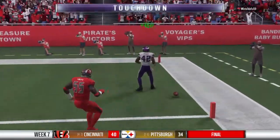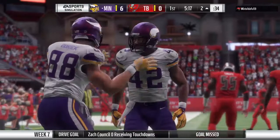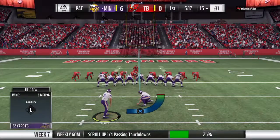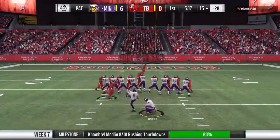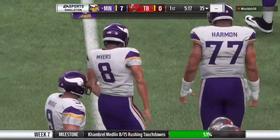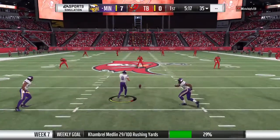And he will score. Touchdown, Vikings. A great effort there. His 9th touchdown of the season. And the Vikings take the ball down the field and score on their opening drive. He's got it, and the Vikings take a 7-0 lead. Here's Myers now to kick it away.